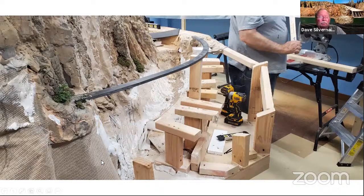Here's a section where a bridge is being designed to go in. Right now we're working on getting the base for the bents. We're going to go back and redo all this river through here. Right now it's too deep. We're going to bring it up a bit.